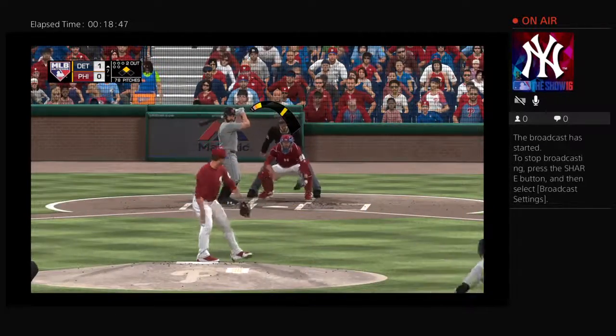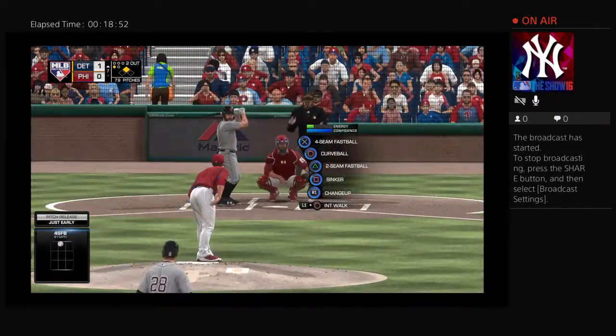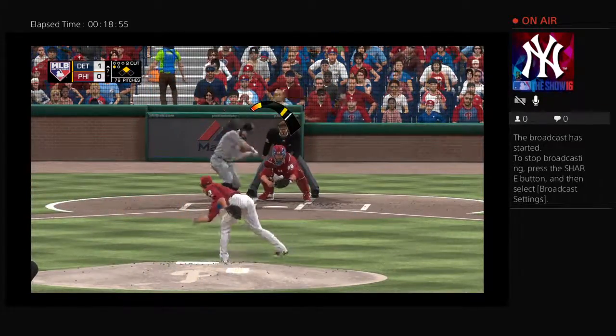Ready once again, Tyler Collins. He started out the evening 0 for 2 so far. A high fastball is in there. Looking to keep this a 1-run game.